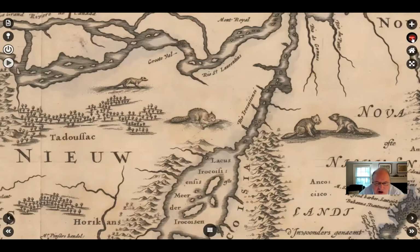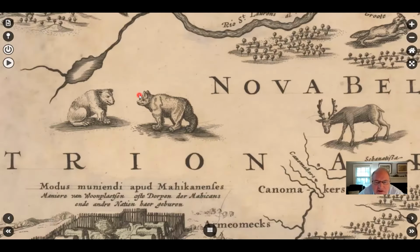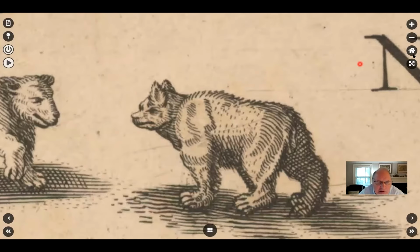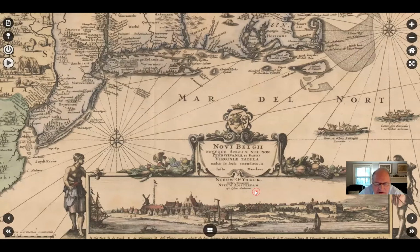So I think it's sort of a charming map in that respect. It has a lot of decorative elements to it. Let's take a look in a minute, Tom, at the cartouche. I'll talk a little bit about this.